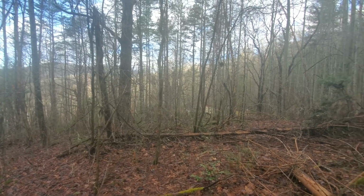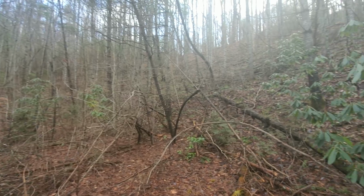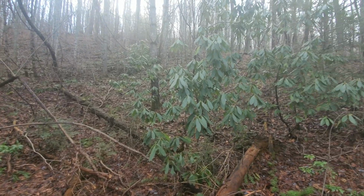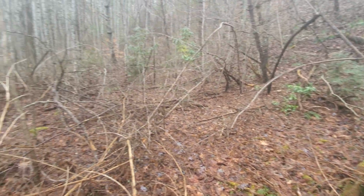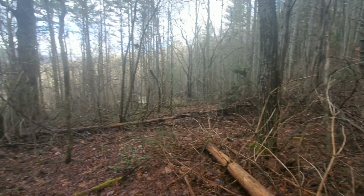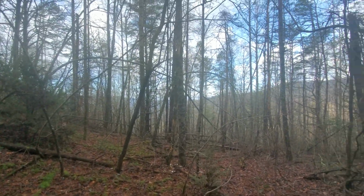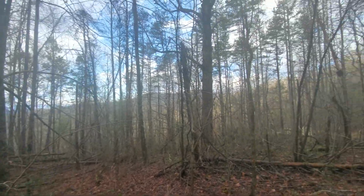I'm toward the back end of the property, and I'm going to swing around. This is the rear of the property. You can see there's a large incline right here behind me. But this one spot here, as you can see through here, is fairly flat. And with the clearing of some trees, you can see the mountains through the trees. Will be a great view.